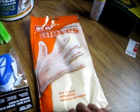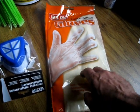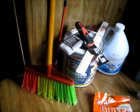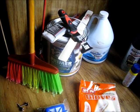A 125 pack of cheap disposable gloves. The better quality rubber ones rip when I'm working anyway. I'm going to keep replacing them, so if I keep ripping them up, who cares, I'll just toss them. Got myself a broom just for this job because it's disgusting in here. A dollar store disposable broom for this task.